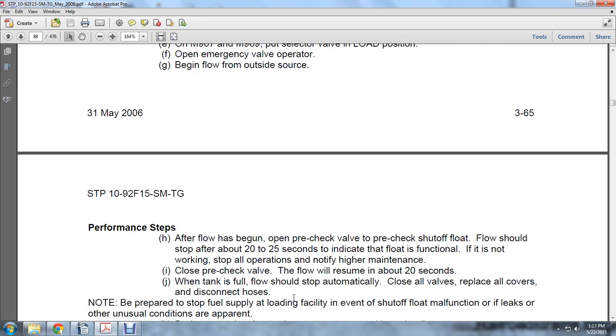Performance steps. After beginning, open the pre-check shut-off valve. The flow should stop after about 20 to 25 seconds, to indicate the system is functional. If it does not stop, stop all operation and notify maintenance. Close the pre-check valve. The flow will resume in 20 seconds. When the tank is full, the flow should stop automatically. Close all the valves, replace the covers and disconnect the hoses.